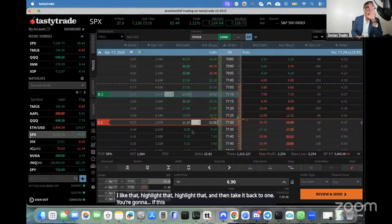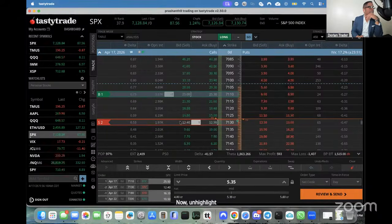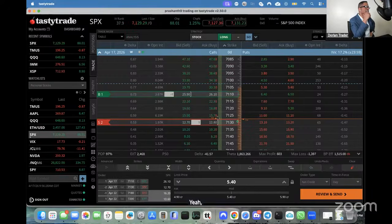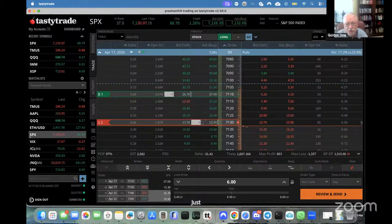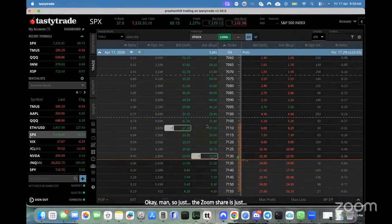If this keeps going up, you're gonna lose even more money. So one second, this is just reacting slow. Okay, this is one. Now unhighlight everything. Okay. All right, no, something's still off. You still got two on the 0 day. Maybe you have to stop your screen share if you can't do it. It's just not letting me, it's slowing down the machine. Just hit clear and start all over. Okay, man, it's the Zoom share.